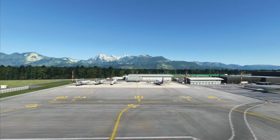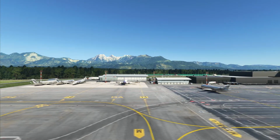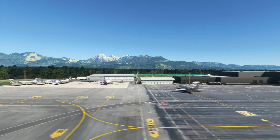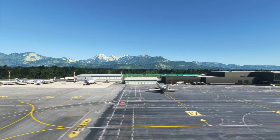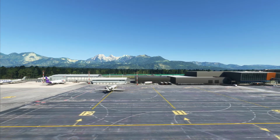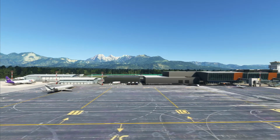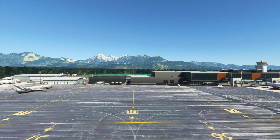So to begin with, we'll start with a slow pan across the ramp here, just to have a look at the ramp and the markings generally. You can see static Adria aircraft there, a FedEx unit over there, buses and various bits and pieces. The tarmac is interesting to say the least.